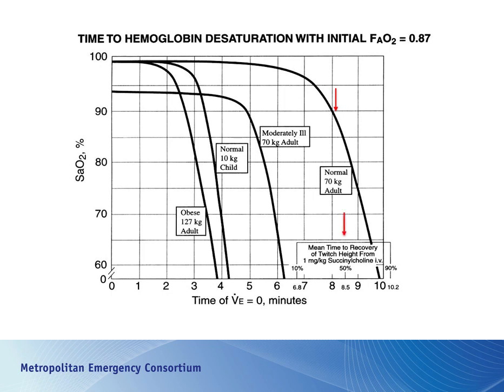Now, I also want you to take a look at this box on the bottom right. This box is called the mean recovery time after a milligram per kilogram of succinylcholine IV. And where that second red arrow is is basically the 50% mark, meaning at just over 8 minutes, 50% of the patients who receive succinylcholine are breathing on their own again. At about 6.5, 7 minutes, about 10% of people, and almost 100% of people given succinylcholine at this dose are breathing again on their own at about 11 minutes.